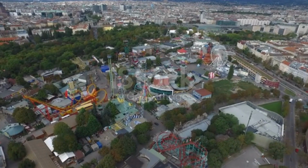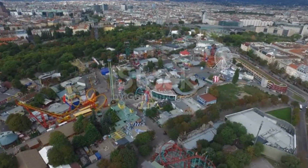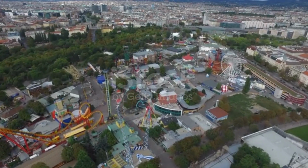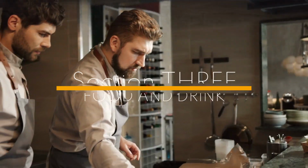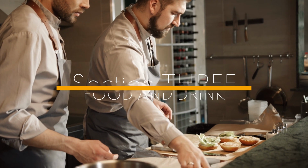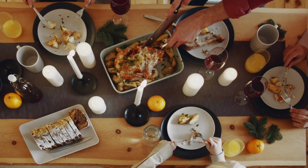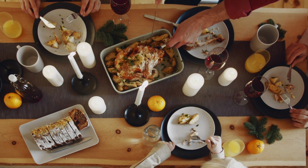For a unique experience, check out the Vienna Prater, a historic amusement park that features the famous Riesenrad Ferris wheel. Section 3: Food and Drink. No trip to Vienna would be complete without trying some of the city's famous culinary specialties.